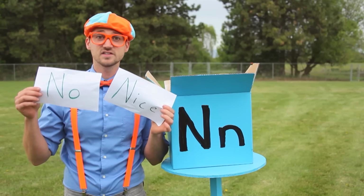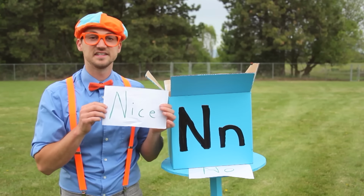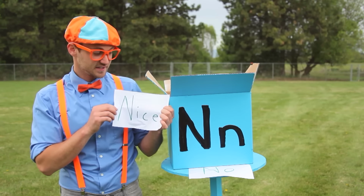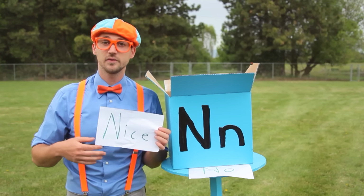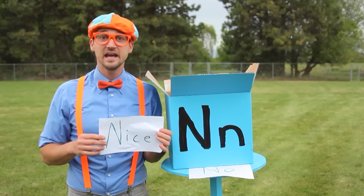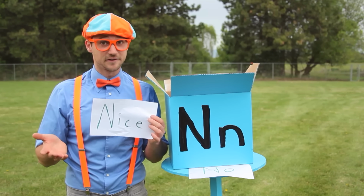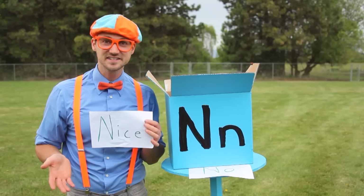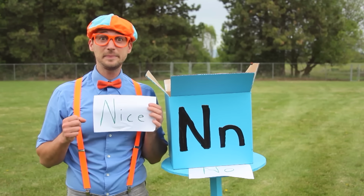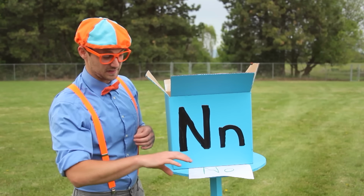Let's talk about these words. This word is nice. Nice is something you should be to other people. Because if you're nice to your friends and family and others, they're gonna be nice back to you. And if you're nice, then you're gonna have tons of friends and life is gonna be dandy. So make sure you're nice to people.